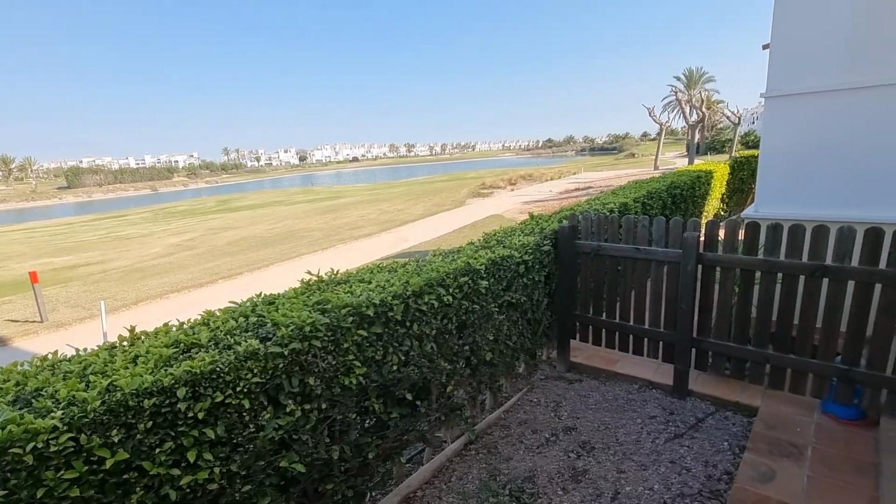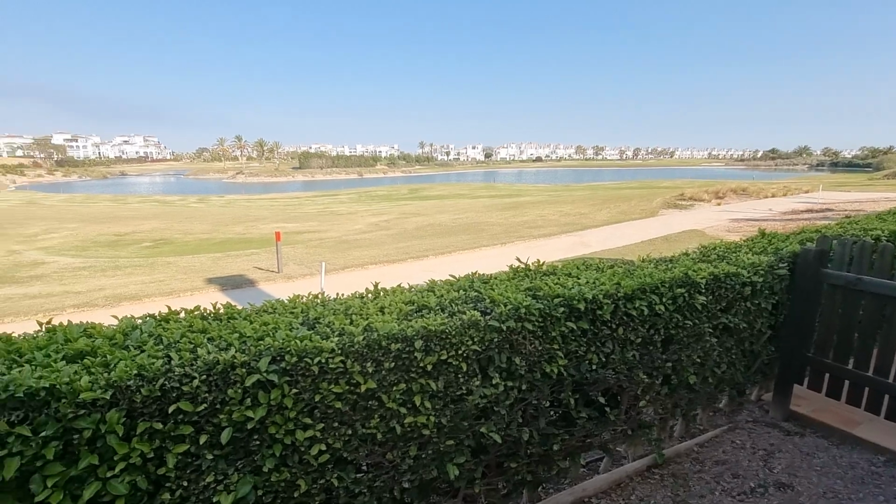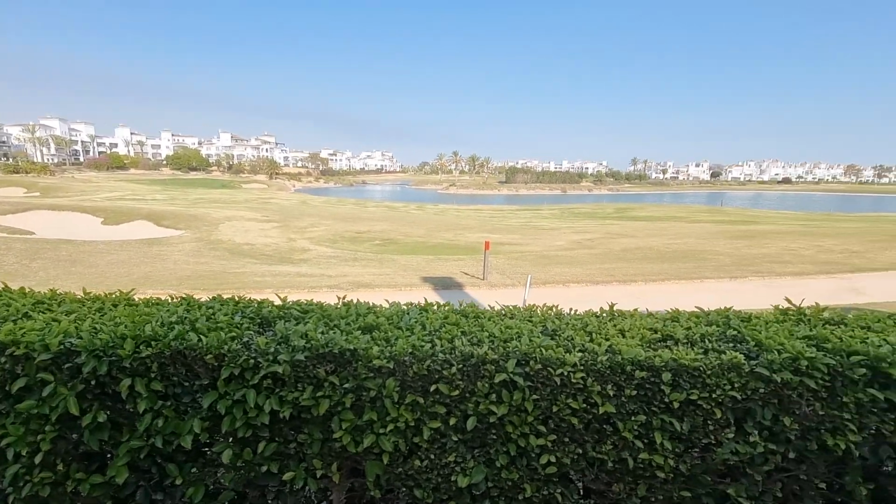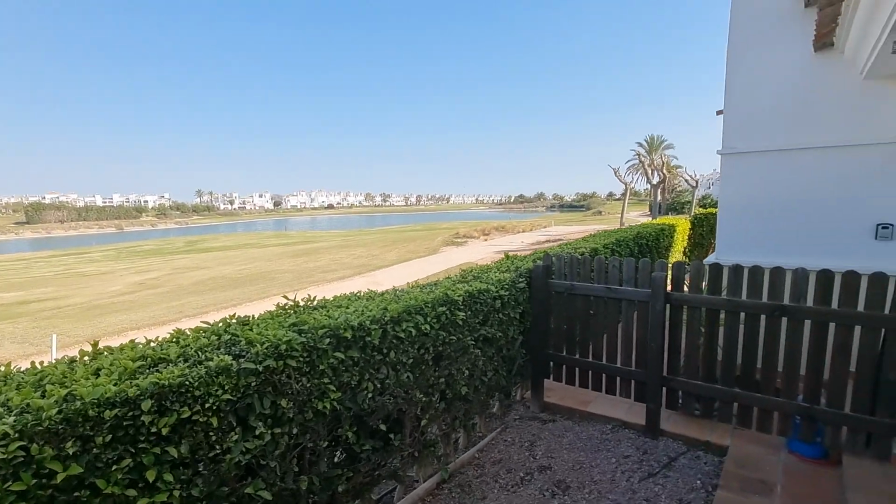I mean, the golf course is literally coming right up to your garden hedge. So you've got golf and lake right ahead of you. Really is nice.